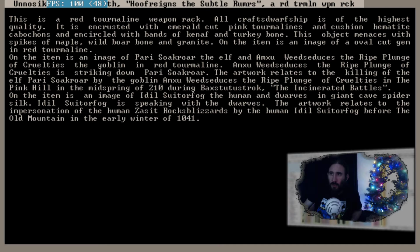This is a red tourmaline weapon rack. All Crafts Dwarf ship is of the highest quality. It is encrusted with emerald-cut pink tourmalines and cushion hematite cabochons and encircled with bands of kenaf and turkey bone. This object menaces with spikes of maple, wild boar bone, and granite. On the item is an image of an oval-cut gem in red tourmaline. On the item is an image of Pari Sokror the elf and Amksu Weed Seduces the Ripe Plunge of Cruelties the goblin. Okay, in red tourmaline.